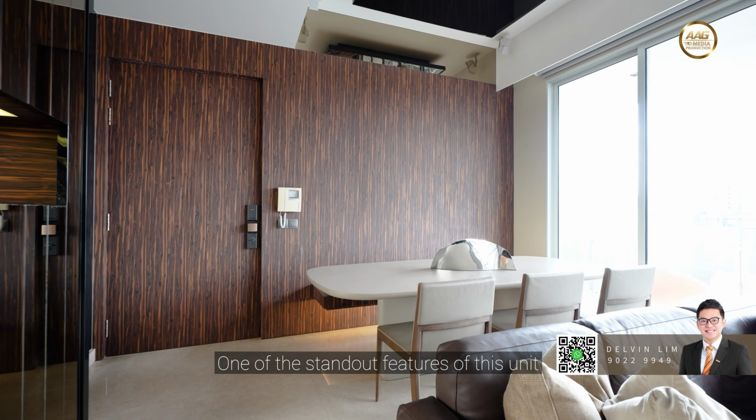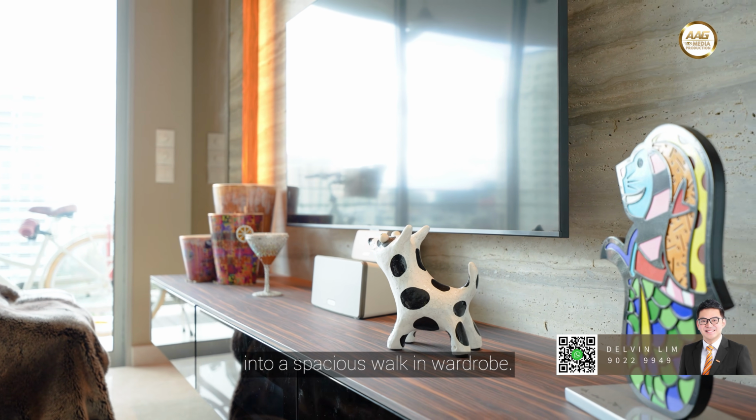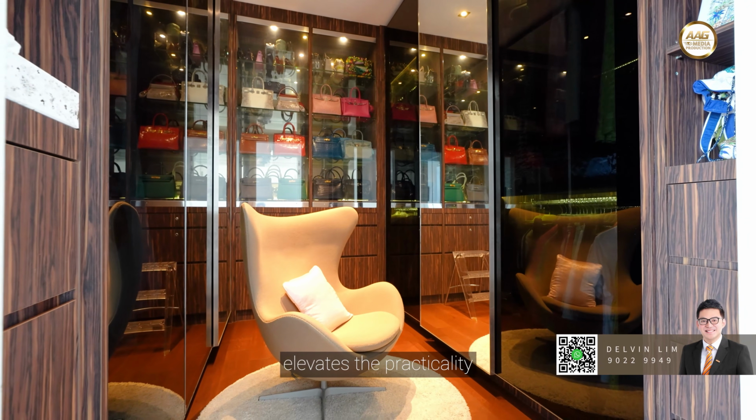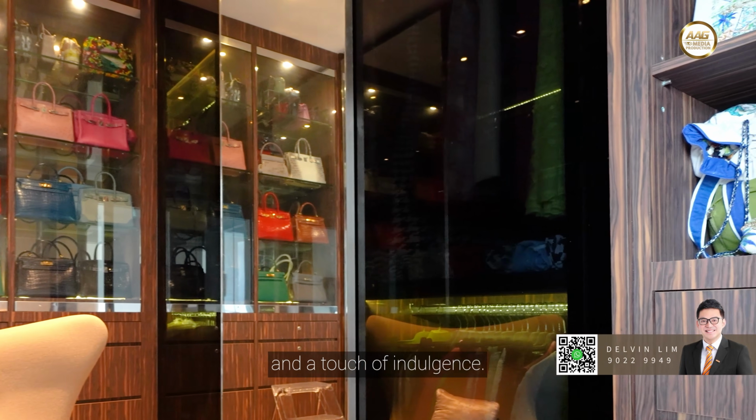One of the standout features of this unit is the conversion of a common bedroom into a spacious walk-in wardrobe. This bespoke addition elevates the practicality and luxury of the space, offering ample storage and a touch of indulgence.